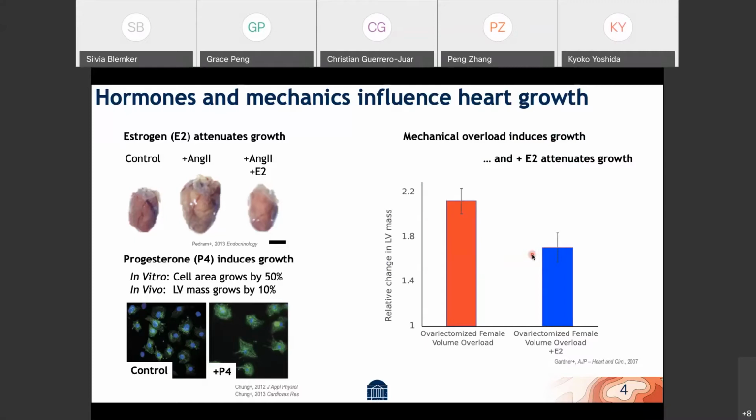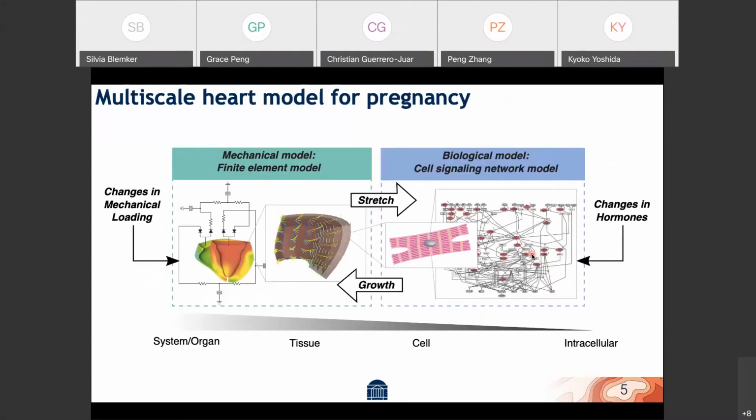With the goal of understanding these interactions, what I'm proposing is a multiscale heart model for pregnancy. We have a mechanical model, such as a finite element model, that is able to capture the changes in mechanical loading that we see. These would include the hemodynamic changes I mentioned in the first slide, and this would represent the mechanics at the system, organ, and tissue level. This model will give us the amount of stretch that each of the cells or tissues are feeling, which would then be fed into a biological model.